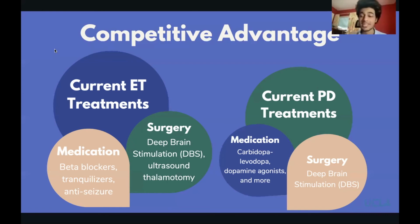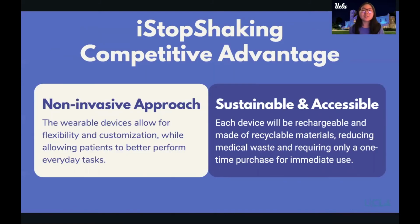Now, medication is something that people need to take over a long period of time, and they need to continually take in order to maintain. And surgery has its own innate risks when having to do the procedures. So adding on to Sripad's comments on our competitive advantage, iStopShaking allows for a non-invasive approach. The wearable devices allow for flexibility and customization, while also allowing patients to better perform everyday tasks.